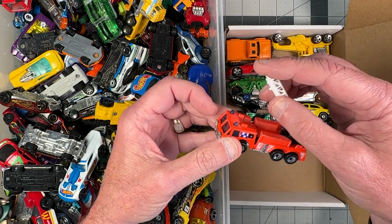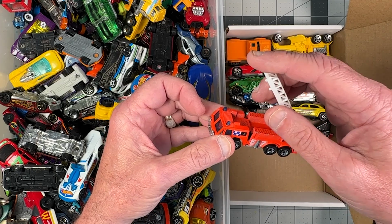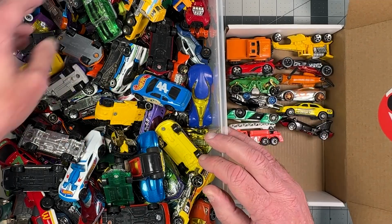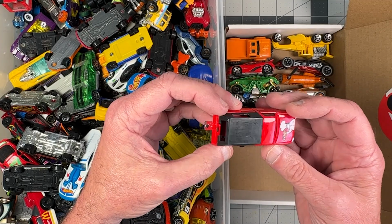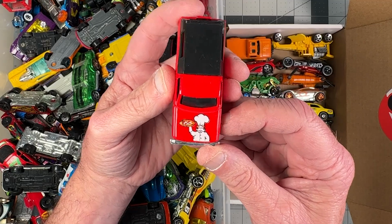A fire engine from Matchbox. That'd be fun to put a gun up on the top of, and you know, a rocket launcher or something up there. Swing shot. I don't know. Something fun. Eesh. A made in China, unknown manufacturer, obviously a pizza delivery truck.